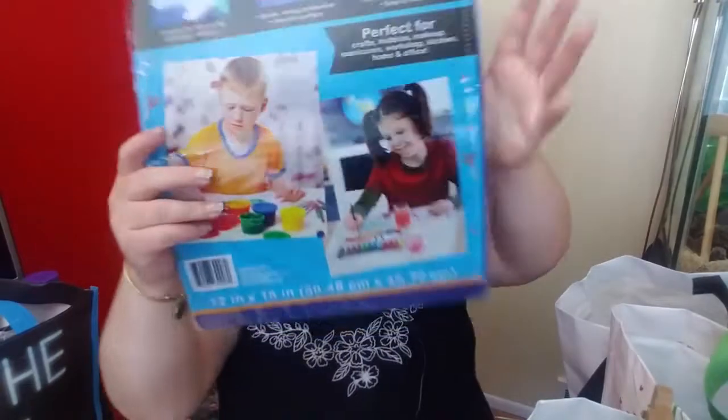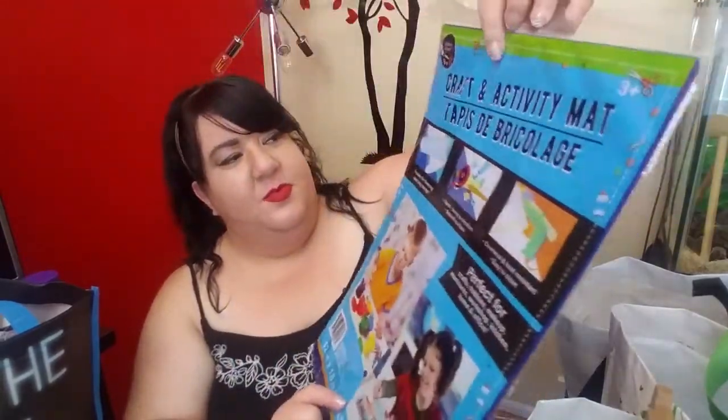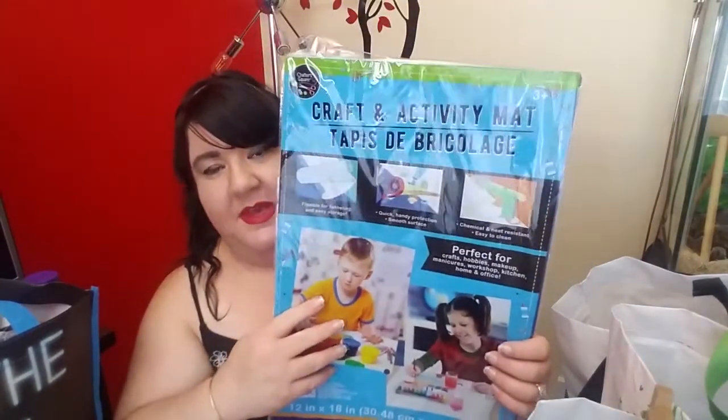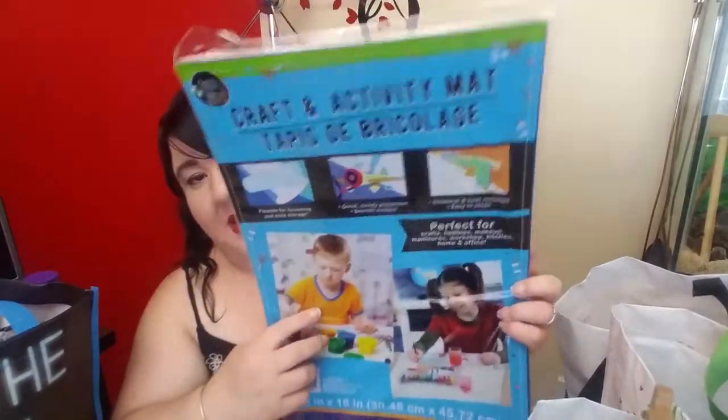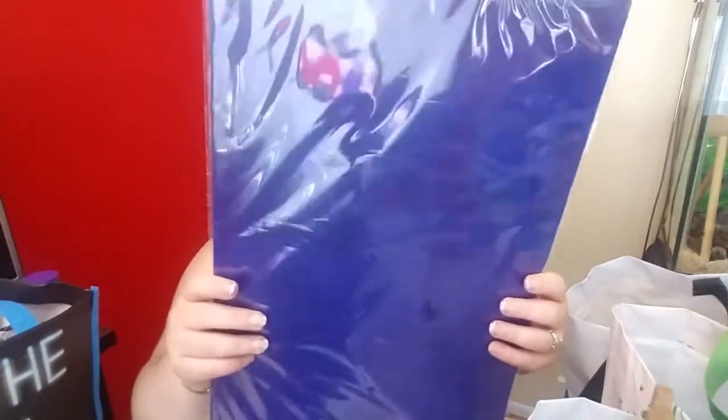I'm just going to show a little bit of randomness here. This here, and it's a pretty big size. Let me see, it says 12 inch by 18 inch activity mat. So this is perfect for little ones or even yourself to work different crafts on top of this. Be really great for Play-Doh or kinetic sand, something like that. And again, they're a decent size. They had them in different colors. I got it in the blue. And yeah, so flexible for funneling and easy storage. So if you're in need of any of those, Dollar Tree has them.